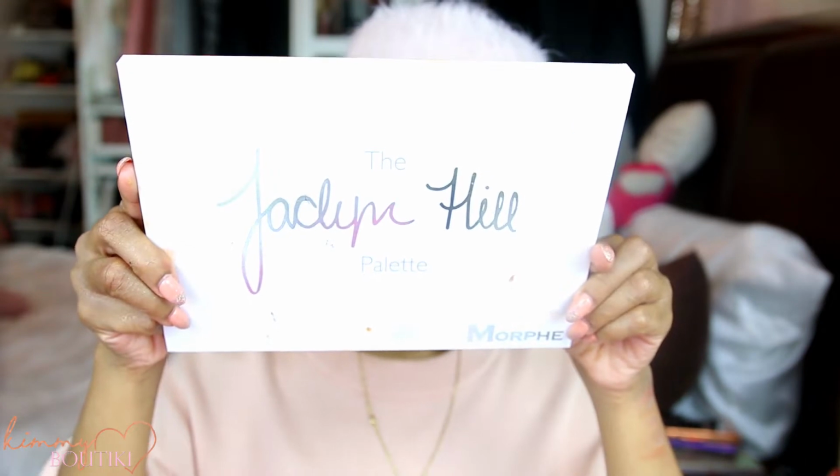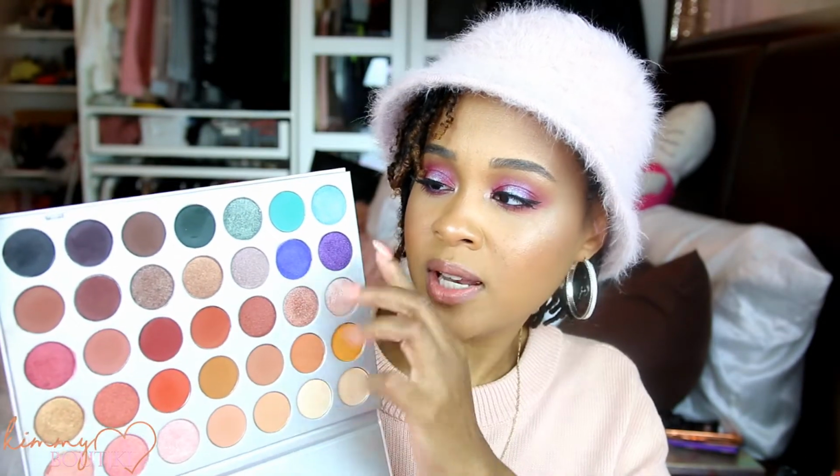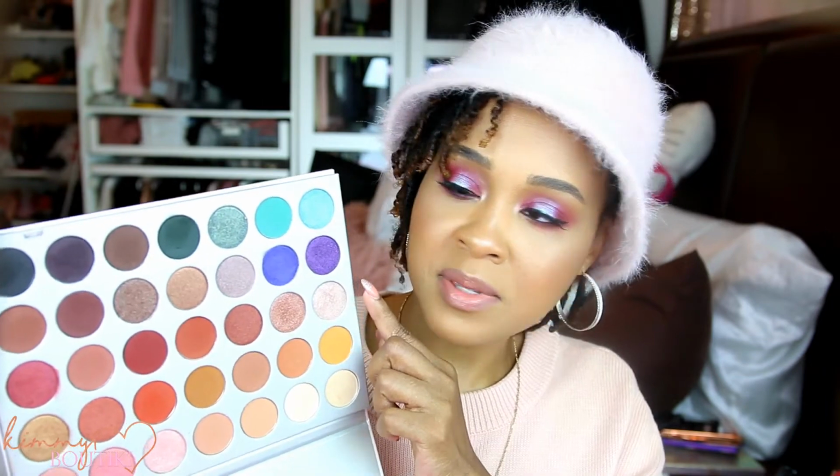So next up we have the Jaclyn Hill collaboration with Morph. Like, who doesn't have this palette in their collection? First of all, it was like $35, $38. It is so hella cheap. This is a great palette to use at home, especially if you're learning, all your neutrals. And then she's got this one little tiny corner of pops of color. How many of my palettes got this pop of color?